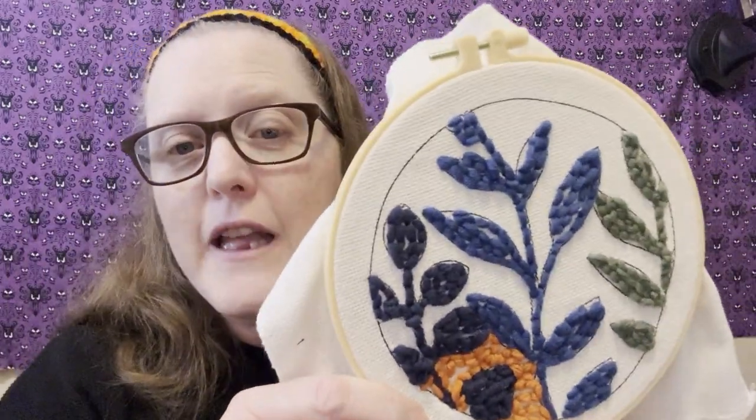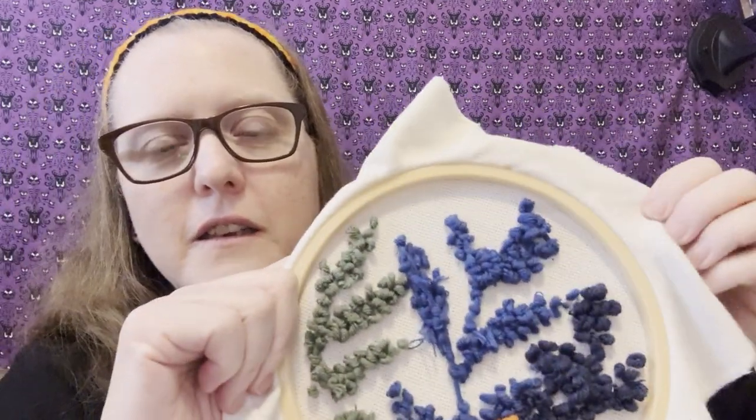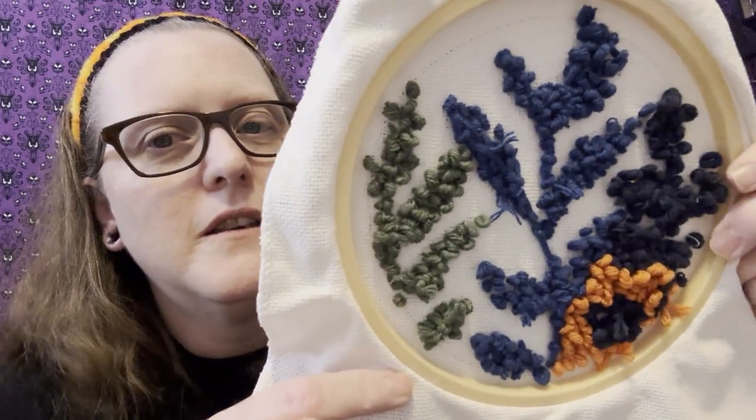I actually really love this. Oh, and this is actually called reverse. It's the reverse needle punch, I think is what it's called, because technically this is the back and this shaggy would be the front.